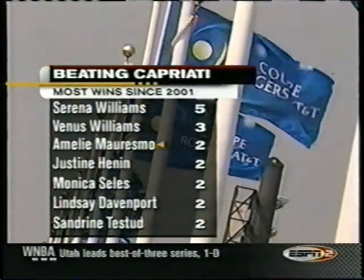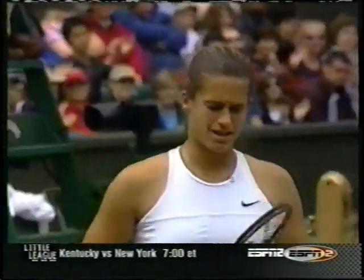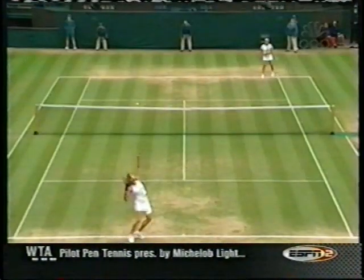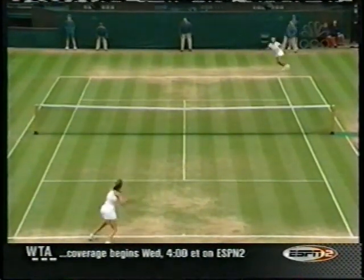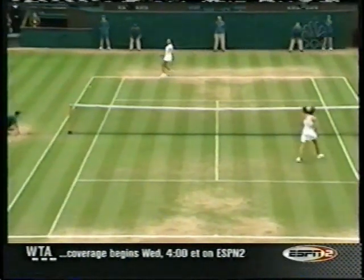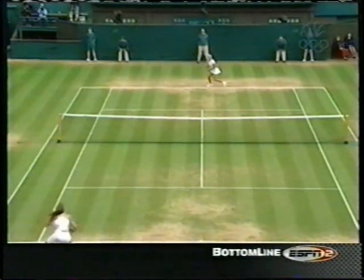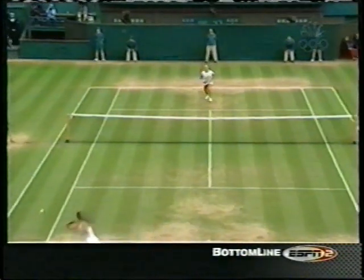She does have the variety. She showed it at Wimbledon this year, which might have been a bit of a surprise to a lot of people. Had never been past the third round, taking on Jennifer in the quarterfinals. Tremendous effort from Mauresmo. Well, it shocked everyone, including me. I really thought that Jennifer had the advantage on the faster court, but Mauresmo has surprised me on other occasions. She can play on every surface. Remember, she got to the finals of the Australian Open in 1999.